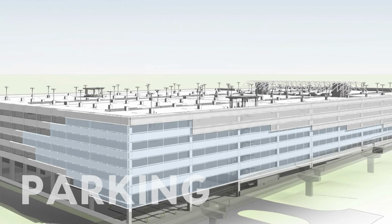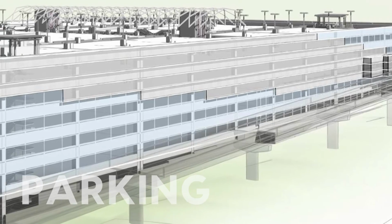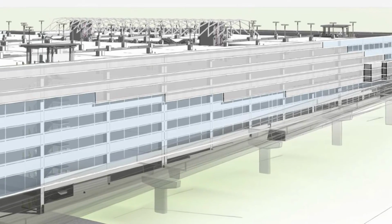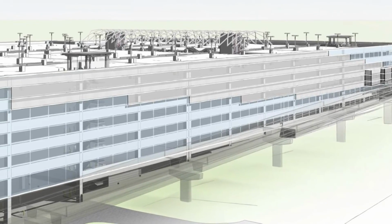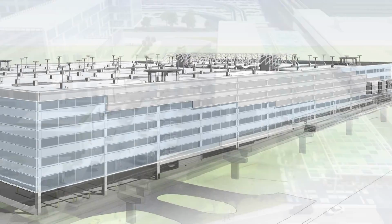Parking is an important service for our guests and an important source of revenue for the airport. Increasing demand, combined with deteriorating conditions of our facilities, requires us to rebuild our north and south parking decks. We'll even add an ATL West parking facility.